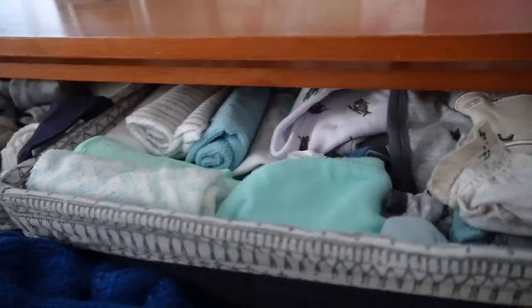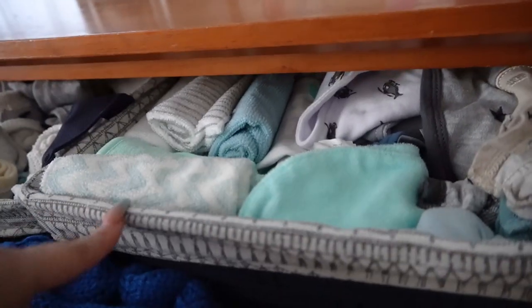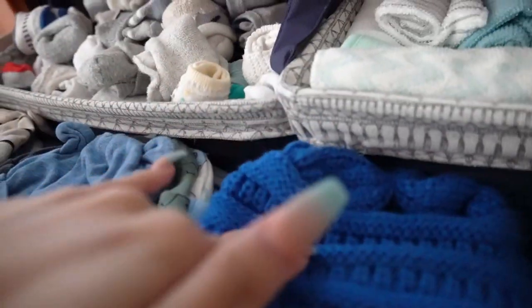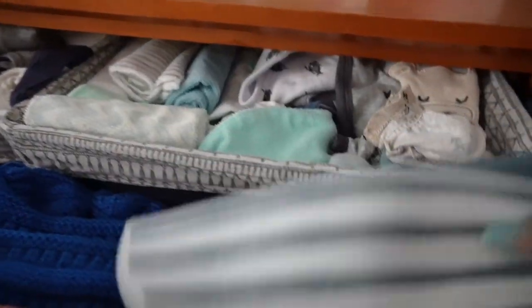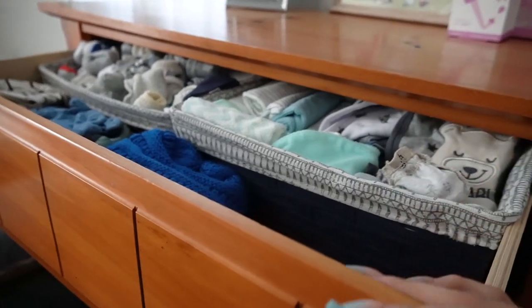And in this one, I have some washcloths, some burp cloths, little mittens, and that's basically it. I managed to fit all of that in one of them, but I have so many washcloths. So that's in this drawer, in this little caddy. And right here I have all of his little hats lined up from the smallest all the way to the biggest. And then right here I just have his plastic little bibs. Okay, so that is the first drawer. It's organized. I'm gonna leave it like this. Hopefully it stays organized.